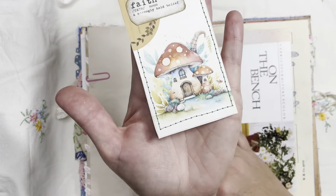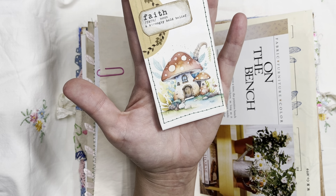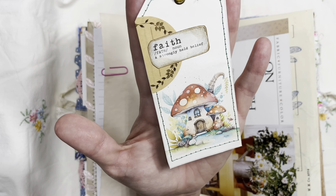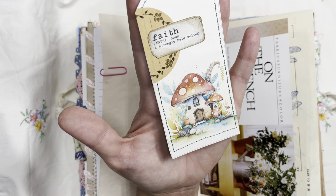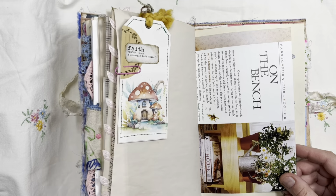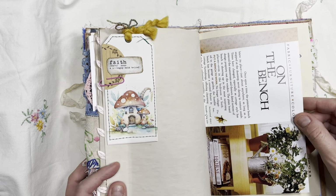Okay, so these mushroom printables, these little tags I did, Lynette over at Cheaply Chic, and y'all, I usually always link her Facebook group below and Instagram and YouTube channel, but these were a freebie over on the Facebook group. There were several different designs, but this was the one I created for this journal. So cute. These would be cute for fall journals too. If y'all head over to the Facebook group, there should be a pinned post, I think.